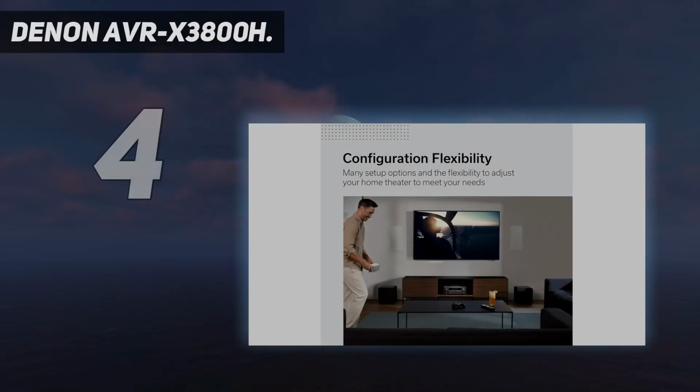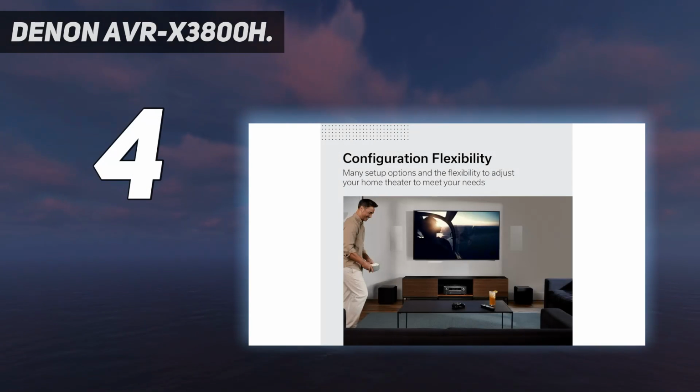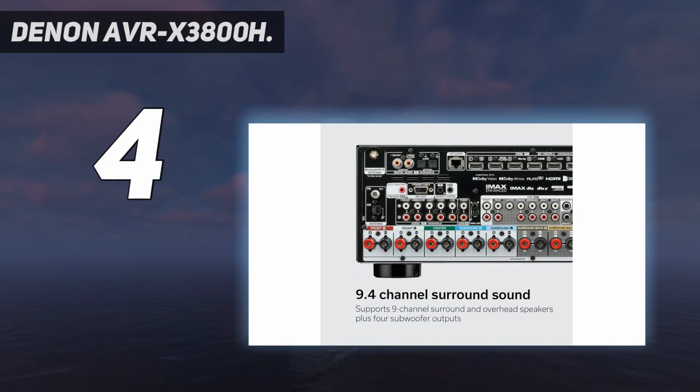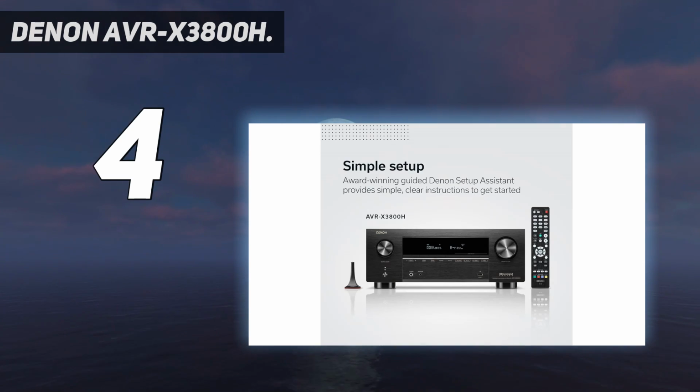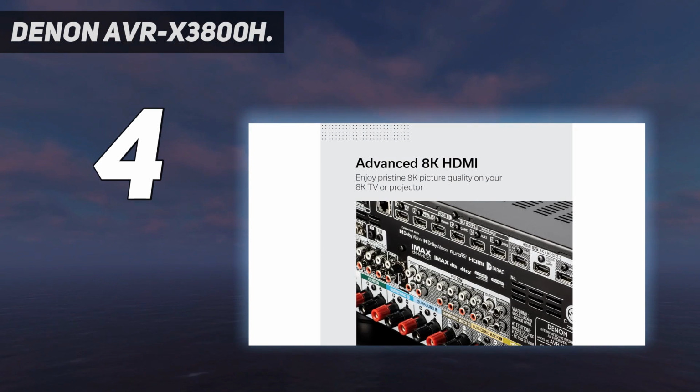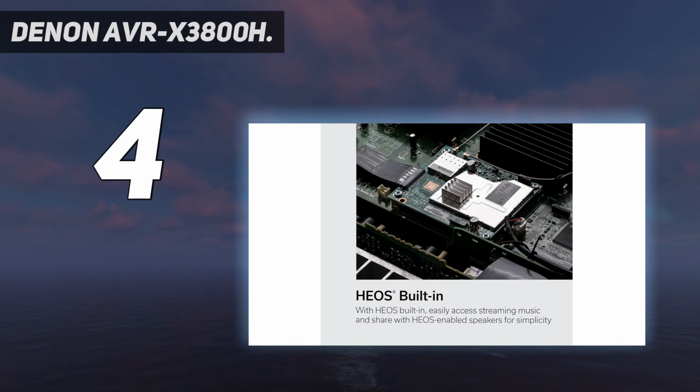Denon AVRX3800H. One of the annoying things about new AV receivers is that they often increase the price while adding very little. That's not the case with the Denon AVRX3800H, an upgrade on the 3700H that really packs in the new features. There's a new surround processor, making this receiver ideal for Dolby Atmos, and you can now assign individual channels as pre-outs. That means you can add as many power amps as you like, creating your dream system.